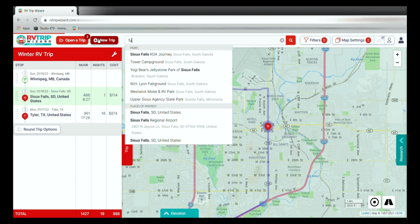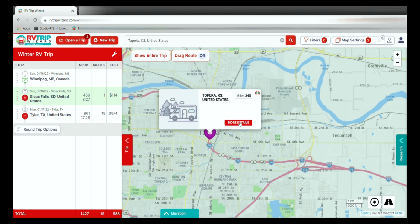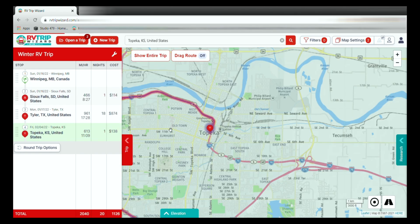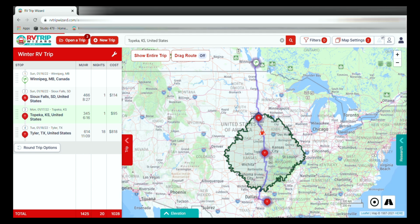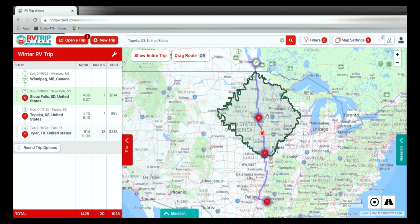After Sioux Falls, the next stop we'll make is probably Topeka, Kansas. Now that may change, again, depending on the weather and depending on how the ride is going to be. We'll spend one night in this location, and again in a hotel. And then I can drag it in between Tyler and Sioux Falls. So now I can show the entire trip, from Winnipeg to Sioux Falls to Topeka, Kansas, and then to Tyler, Texas. And each time I click on our location, if I go show entire trip, it will show us campgrounds within that whole region. We can vary the size of this map as well. So this is kind of how we're going to be planning our trip, just a rough way.